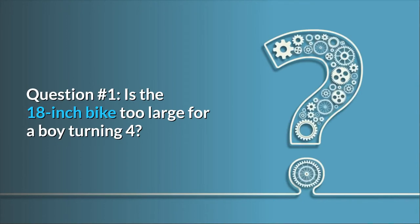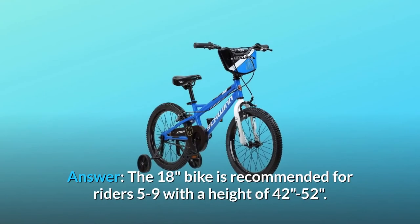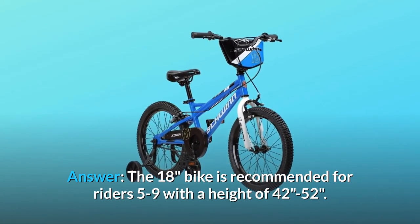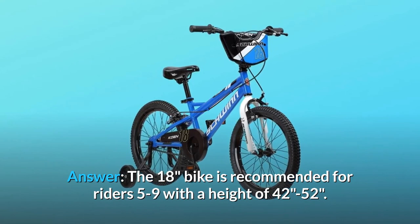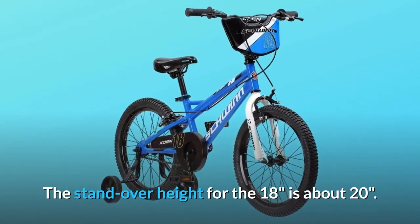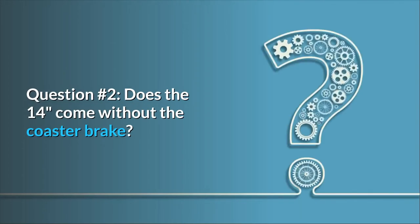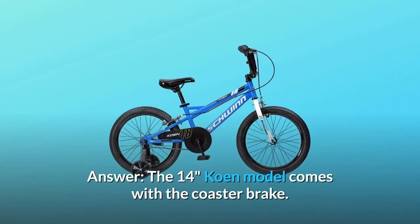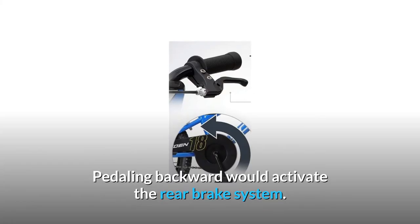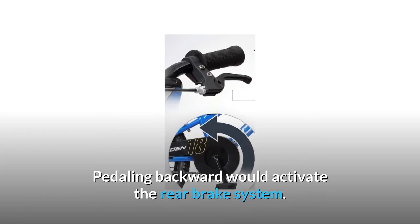Question number 1. Is the 18-inch bike too large for a boy turning 4? Answer. The 18-inch bike is recommended for riders 5 to 9 with a height of 42 to 52 inches. The standover height for the 18-inch is about 20 inches. Question number 2. Does the 14-inch come without the coaster brake? Answer. The 14-inch Koen model comes with the coaster brake. Pedaling backward would activate the rear brake system.